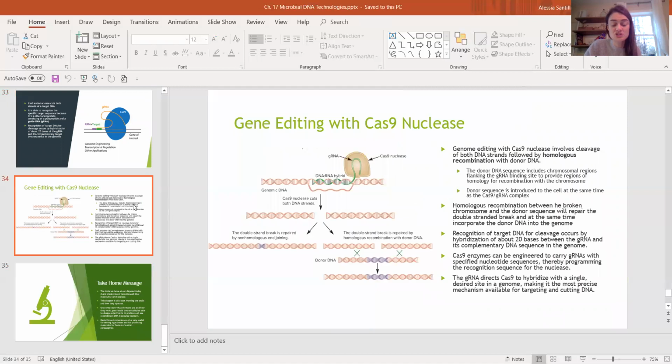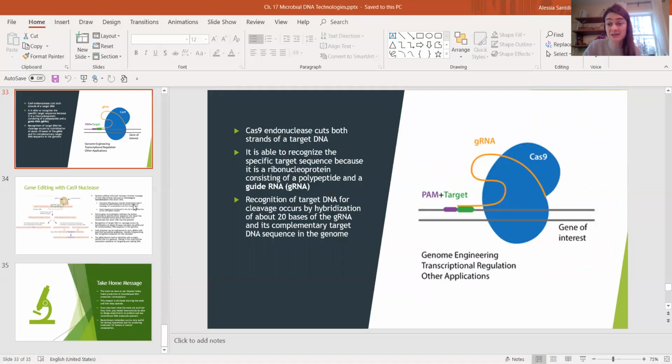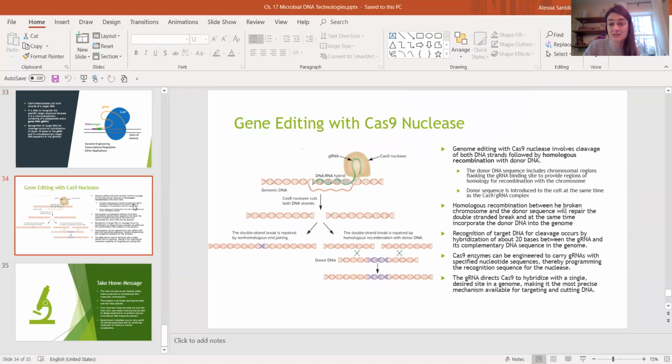Okay, so that's a little bit on gene editing. Very important. Gene therapy is a big thing, and I feel like it's going to really blow up in the upcoming years. That's it for chapter 17, guys.